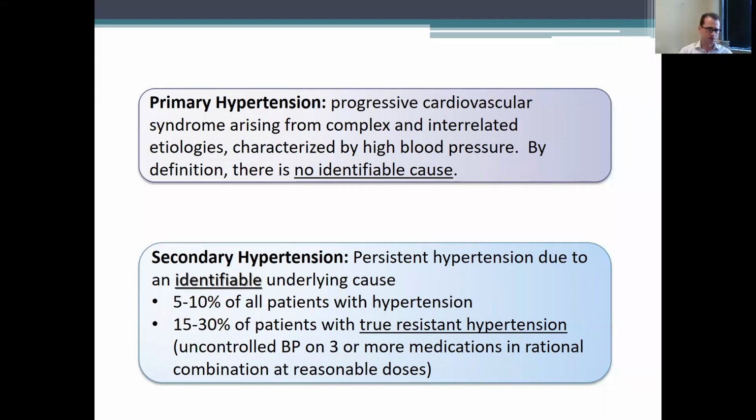Okay. The other option is that the patient has secondary hypertension. And what do we mean by this? This just means that there is hypertension that is not primary. It's due to some identifiable underlying cause. The estimates for what proportion of all hypertensive patients fall into this category change all the time, and it's difficult to get a true read on, but it probably is between 5 and 10% of all patients with hypertension, and up to 30% of patients with true resistant hypertension. And we're going to get a little bit back to that. But as an introduction to resistant hypertension, this is what most people would consider uncontrolled blood pressure in someone on 3 or more medications that are in some sort of rational combination, right? So not someone on 2 diuretics or 2 calcium channel blockers.